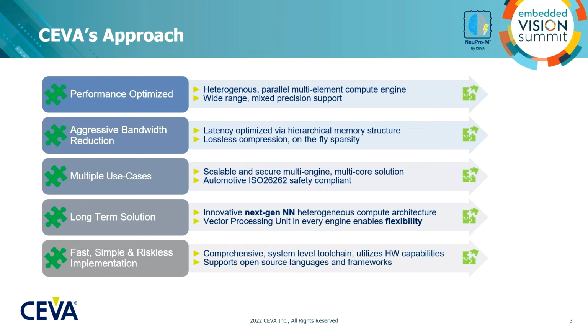The second area that we invested a lot in is building a multi-tier memory solution structure that hides the latency between the different elements and between the different memories, and also lowers the memory bandwidth. In addition, we support compression of data and weights, and we also support different types of sparsity. We will see that this is done on the fly without a need to go back to the memories. So this again optimizes the bandwidth, which eventually also leads to lower power consumption.